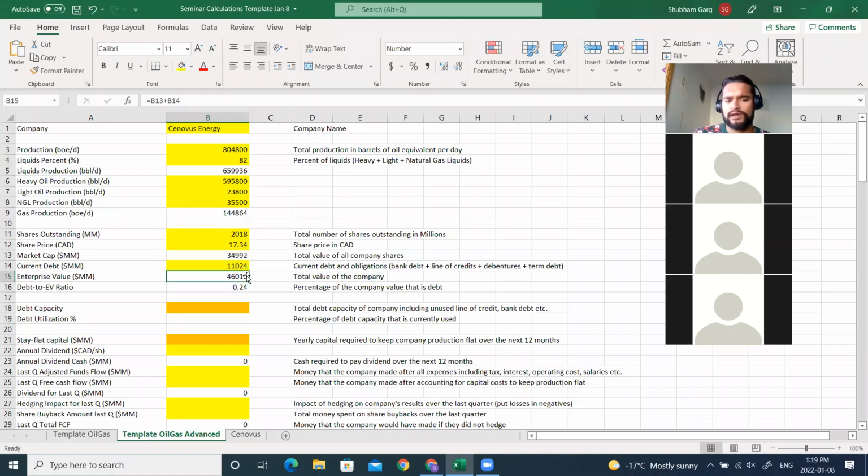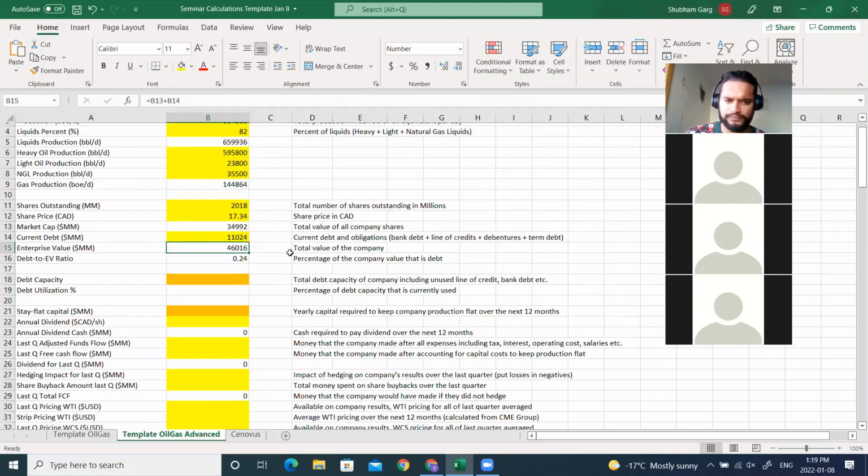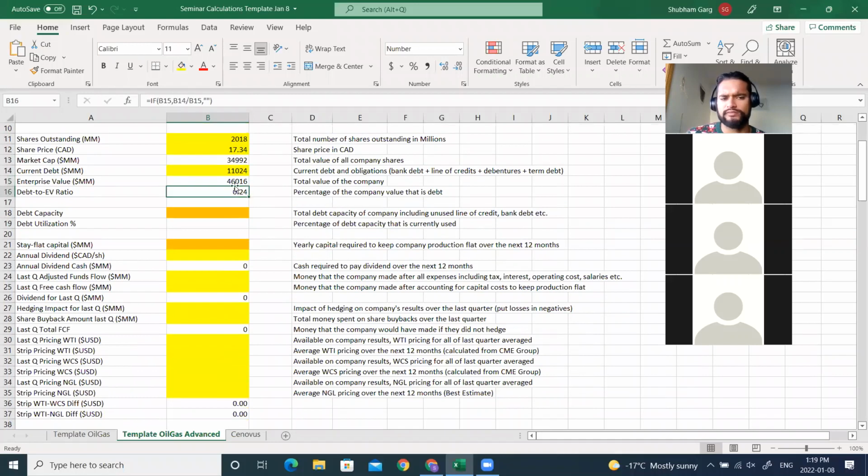And that gives you the enterprise value. The enterprise value is the total value of the company combined. How that is calculated is the value of the shares plus the value of the debt. So market cap plus current debt gives you our enterprise value. We also have a debt to EV ratio, which basically tells you what percentage of the company is debt.